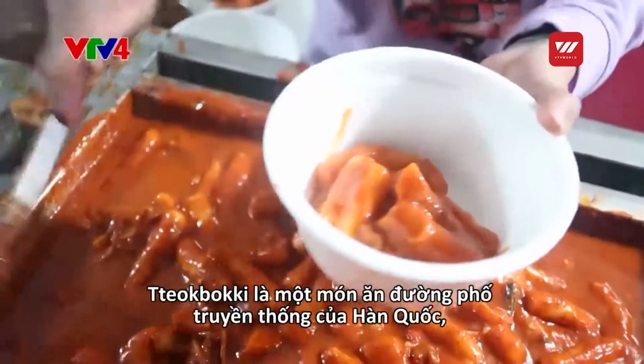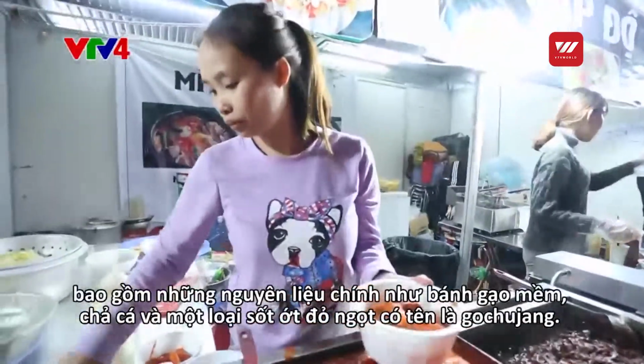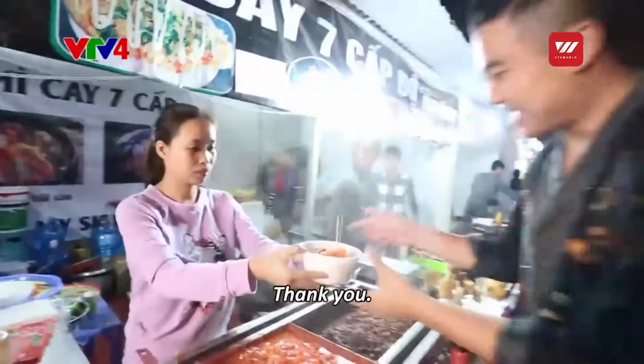Tteokbokki is a traditional Korean street food made from soft rice cake, fish cake and the sweet red chili sauce called gochujang.